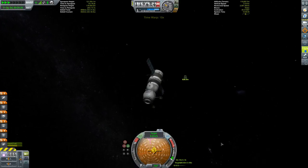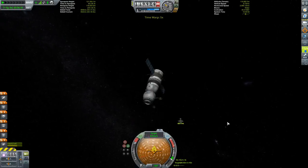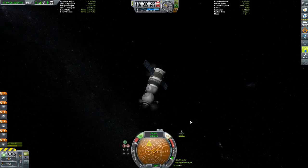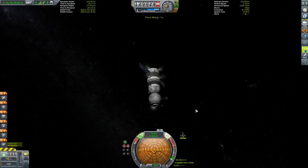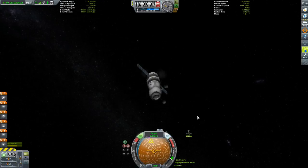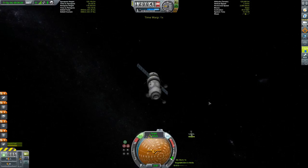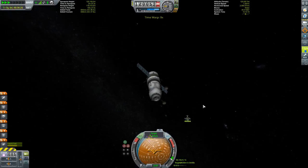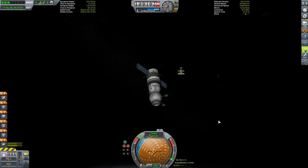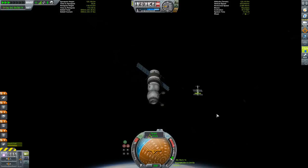So there it is, Mir. Mir is taking shape, comrades. Let's just get closer. And actually don't lock to retro. 0.1 now. Now, of course, we need to control this very carefully here. We need to dock on the bottom there. Okay, 0.0. So let's see. I'm just going to fast forward again. Yes, we need to dock right there, opposite side of the Progress.